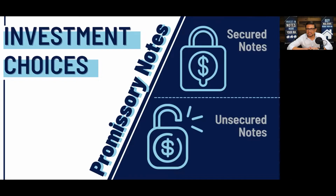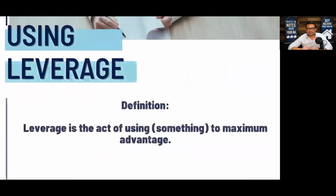So no toilets, no tenants, potentially big profits, using your IRA as a bank through the use of creating secured notes secured by property or unsecured notes to borrowers, and have that interest generated from those notes go back to your IRA completely tax deferred or tax free.